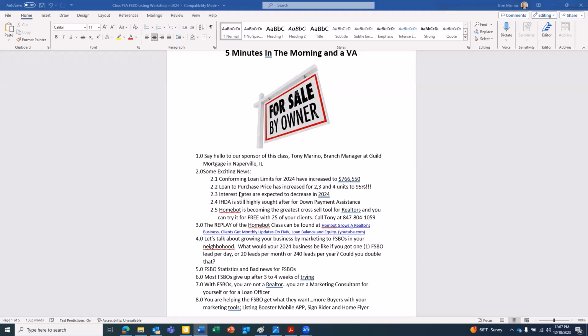The second thing that has changed for 2024 is that the loan to purchase price has increased for 2, 3, and 4 units to 95%. So as realtors, remember, if somebody's buying a home, typically if they go Fannie Mae, they get 95% of the purchase price for a single family. If they went to a 2-unit, a duplex, they would get 85%. If they went to a 3 or 4-unit, they would get 75%. Now you're going all the way up to 95%, whether it's 1, 2, 3, or 4 units. I think that's great for business for 2024.